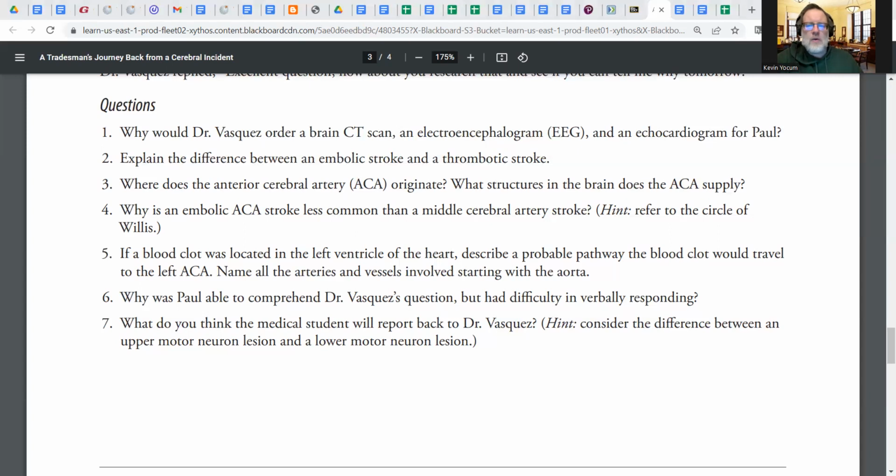Let's see, echocardiogram. It's an EKG. That's going to show electrical activity of the heart. Okay, so pretty straightforward. We're looking at brain electrical activity, heart electrical activity. Then we're going to look at some anatomical structures with the CT scan.